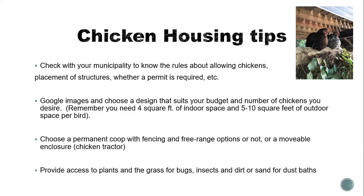So the fencing is the same as the coop. There's so many different options. A lot of people recommend, if you are going to keep chickens contained in fencing, that you should have an enclosure over the top as well, some kind of fencing or shade cloth or something, because birds of prey will fly into an enclosed fenced area and grab a chicken.